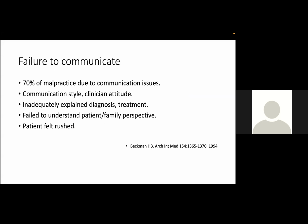In our emergency department, we always brief and explain everything to the patient. Failing to understand the patient and family perspectives, the patient felt rushed. And I always advise, be careful about this point. Whatever the load in your head, it's only 8 hours and you will finish your duty.